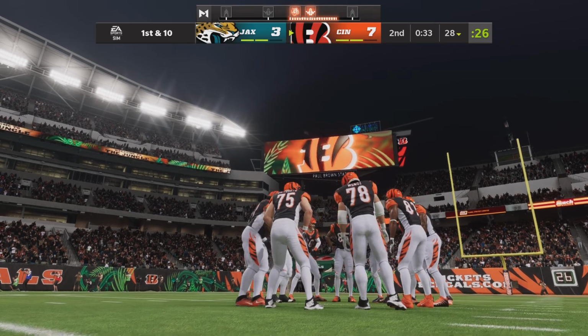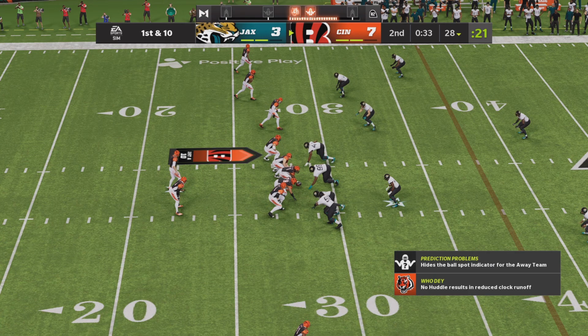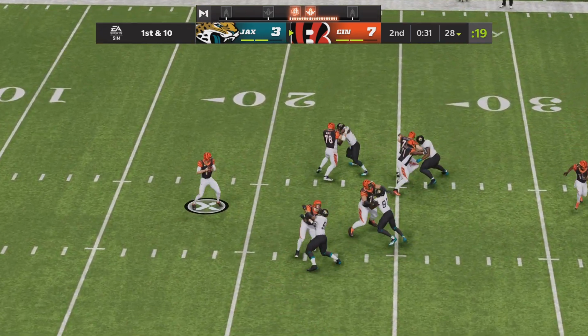A good spot, maybe looking for touchdown pass number 2 here in the second quarter. Just over 30 seconds to go in the half. They've got it 1st and 10. To the air, Allen.